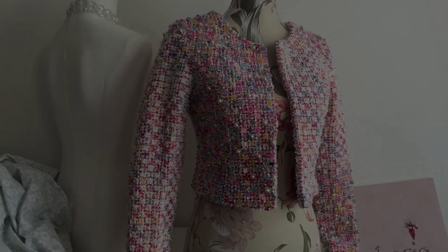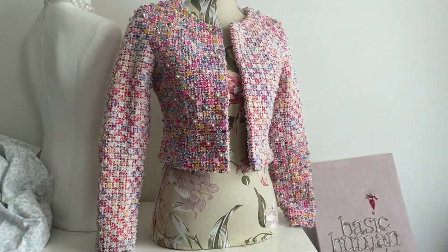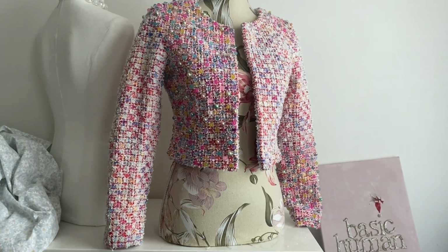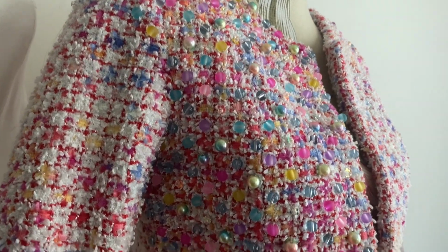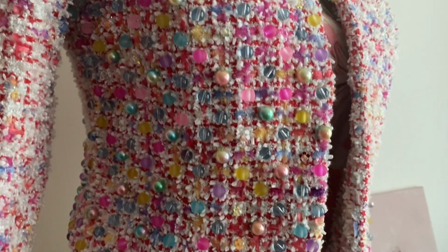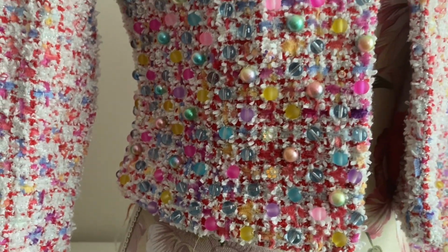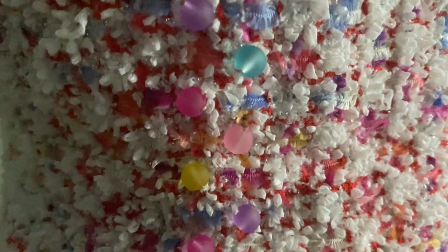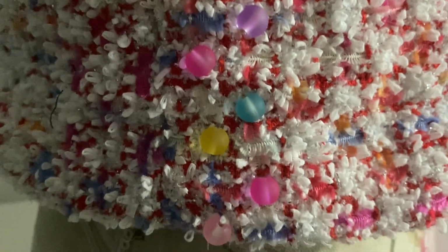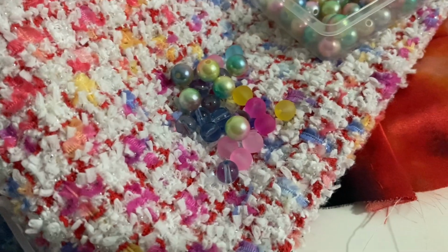Oh, and the Snow White jacket that I was making, unfortunately, I think I'm going to have to pull it apart because it's just not what I want it to be. I love the frosted glass ones. I think I'll keep those. I have about half of what I need in the frosted. So what I'm going to do is take them all off and start again.